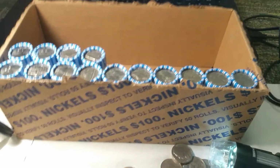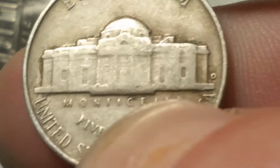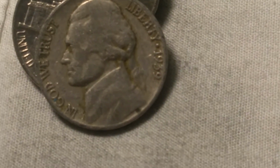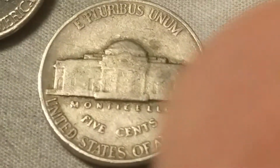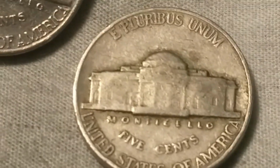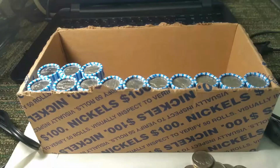We're on roll 36, and we got another 1949, this time out of Denver. I'll check that for the D over S real quick, and if I got it, I'll bring it back in. Same roll, we're going to have our oldest Jefferson in the box. That's a 1939. Will it have a mint mark? From Philly. I'll check that for the double Monticello and 5 cents off camera, and if I got it, I'll bring you in on that one too. Oh, the 49D did not have the D over S.